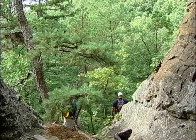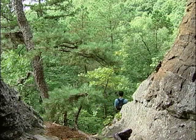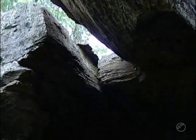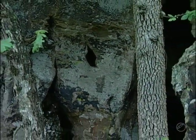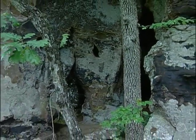If you take the time to go down to the base of the bluff line, you'll experience the underworld of pedestal rocks, caves and shelters that also formed as a result of the massive weathering and were once used by early civilizations. Some of the pedestal formations you'll find here are in their infancy.